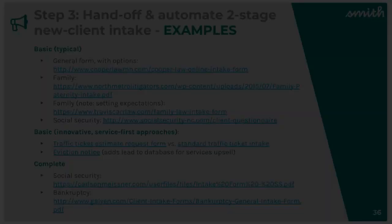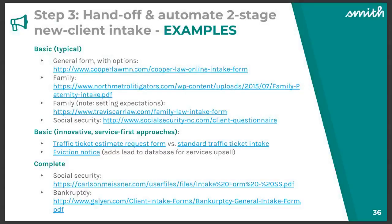Now, I have some forms that are listed here. I encourage you to check these out after the webinar. I'm not going to go through them, but they do give examples of different very clever approaches to intake, both basic and complete. So one of the things I will encourage you to look at is this traffic ticket estimate request form.